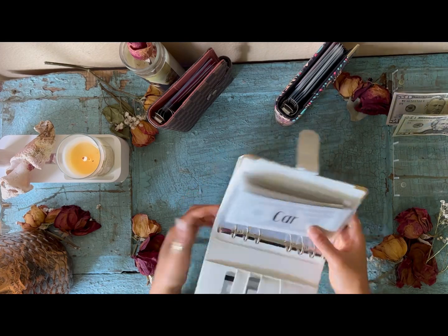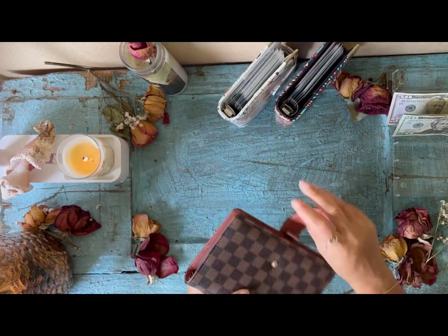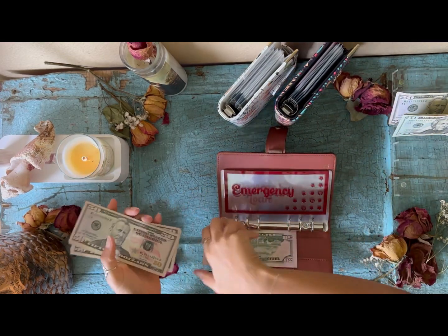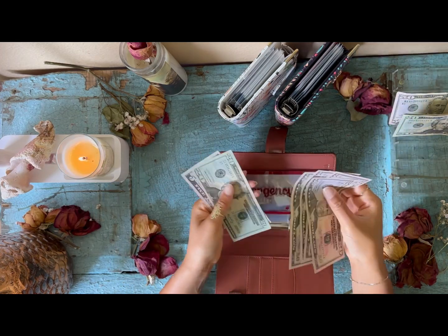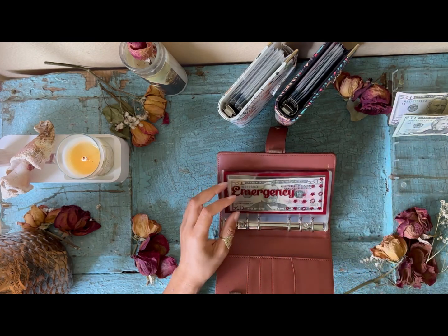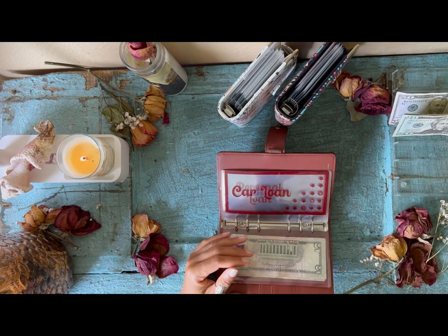Okay, so this one is done for my life maintenance binder. And now we have no nonsense. So emergency is getting 50. I need to put this in my bank account. So 50, 100, 150, 200, 225 in emergency.